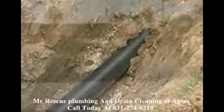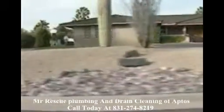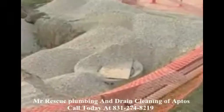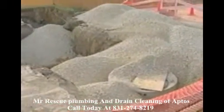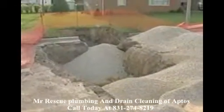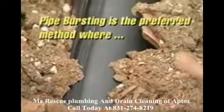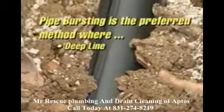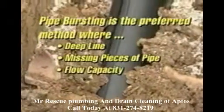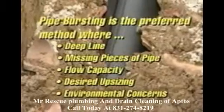It is especially applicable in areas congested with buried utilities, where you want to use the line and grade of an existing line because of the high cost of relocation. With over 10,000 miles of completed replacement projects, pipe bursting has proven to present much less risk to surrounding utilities than open cutting. Pipe bursting is the preferred method for long-term replacement in deteriorated situations, where the line is deep, where missing pieces of pipe threaten the structural integrity of the existing pipe, where capacity is an issue, where you want to upsize a line to accommodate future growth, or where environmental concerns prevent open cutting.